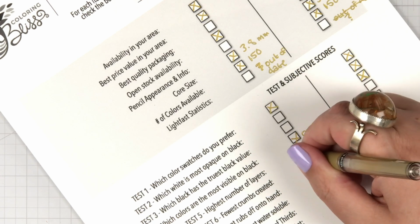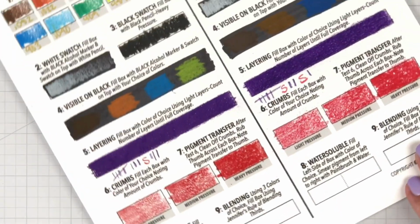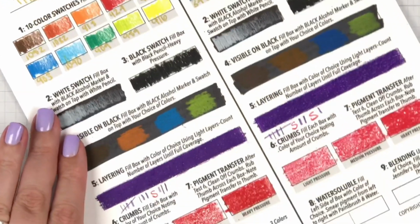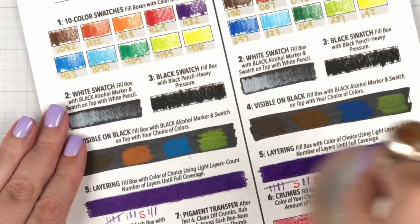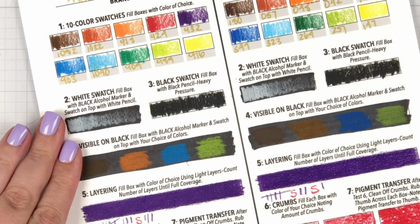Okay, so let's mark and give Prismacolor the point here for fewer crumbs created when coloring with them. Now the next thing we wanted to kind of check is the transfer of pigment. So what we're going to do is remove the crumbs just to make it fair. Get rid of all these crumbs.